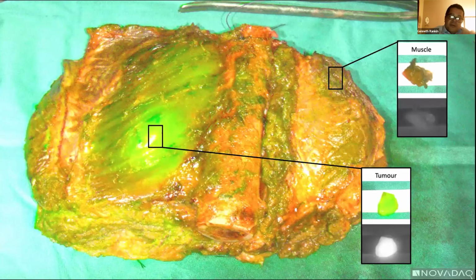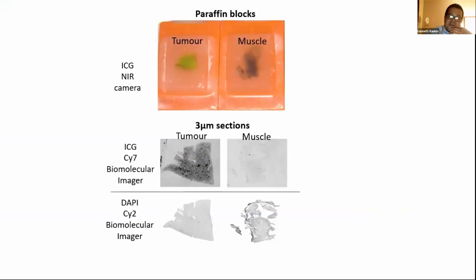But then, of course, as surgeons who are interested in, or sort of amateur pathologists, you start to take pieces of the tumor and bits of muscle and try to compare in terms of what you can do when you put them in paraffin blocks. Can you detect the ICG in a paraffin block? Yes, you can. If you make a 3 micrometer section, you can still detect it.